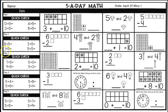Okay? Day 3, this would be a Wednesday. Quick check. 7 plus 5 equals? 9 plus 5 equals, 5 plus 0 equals, and 5 plus 2 equals. All right, counting by tens and ones. Do you see any ones here?